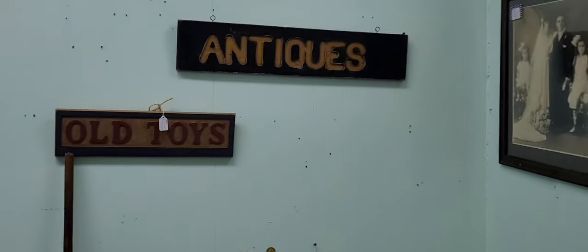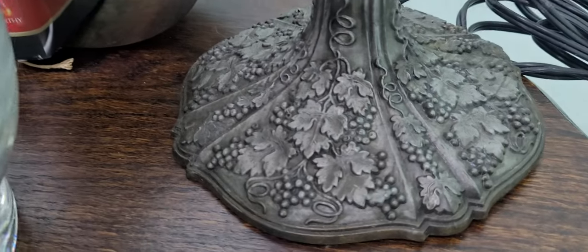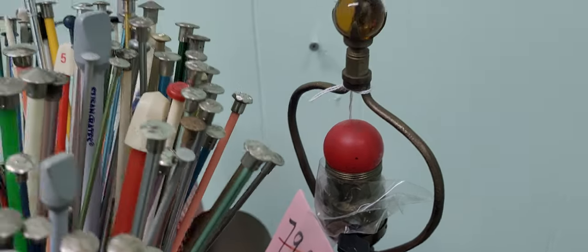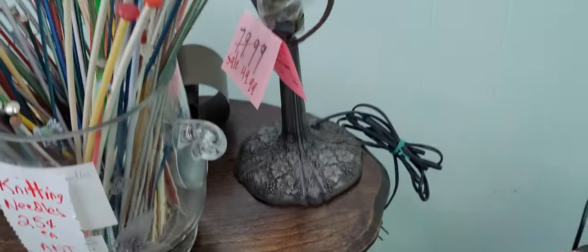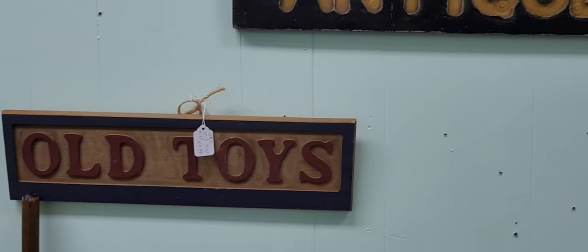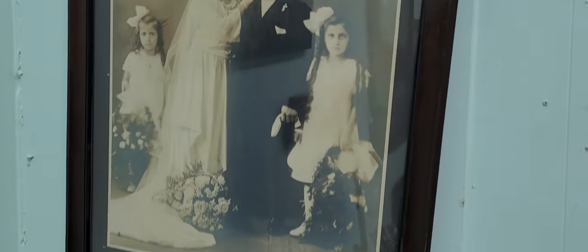So these are parts of the store that I didn't show y'all the last two videos. Well, that's a very cool topper on a lamp. This is $49 on this lamp. Look how cute that is. Now that's pretty, pretty, pretty. Love that. Antiques. Love the old photos.